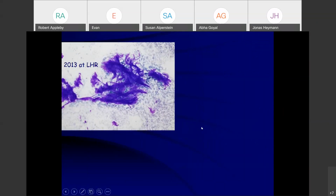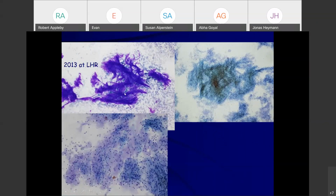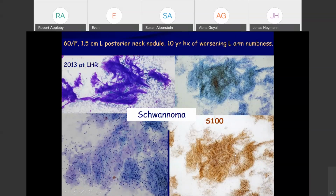Here's a woman with a neck nodule associated with left arm numbness, a posterior neck. And then the aspiration shows blank spindle cells and then other substance. So on the cytology side, it's not for sure. Even though they confirmed it, and so that's the story.